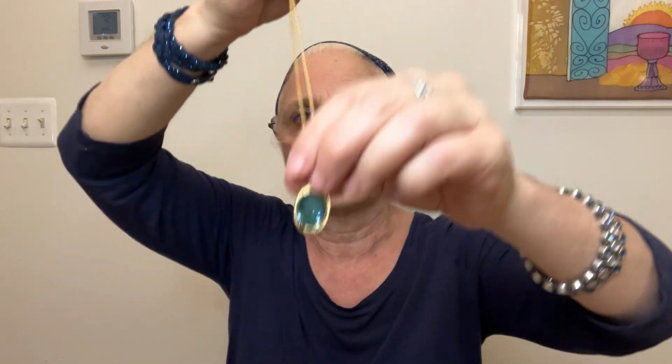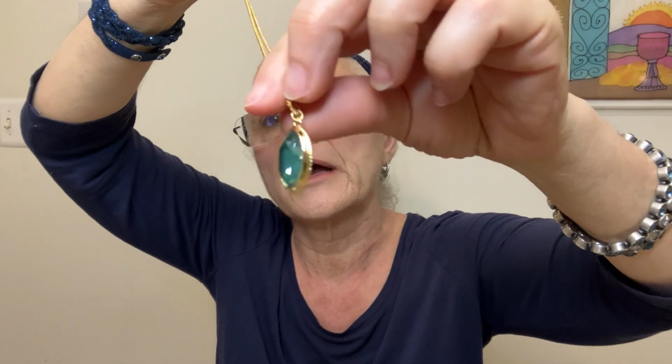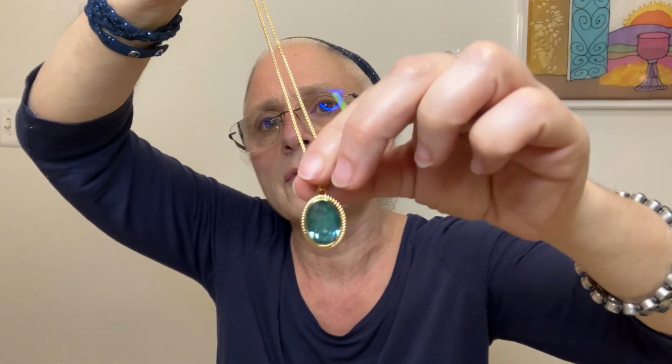Okay, so there's what that looks like. It's just a beautiful stone. And the back is gold. It's on a gold chain, and it's got that little ball slider at the top to basically adjust it to any length shorter than the longest length, if that makes sense. I am running out of space over here to put the ones we've tried on. This one is called Blue Horizon. It's another necklace. Oh, I love this one.